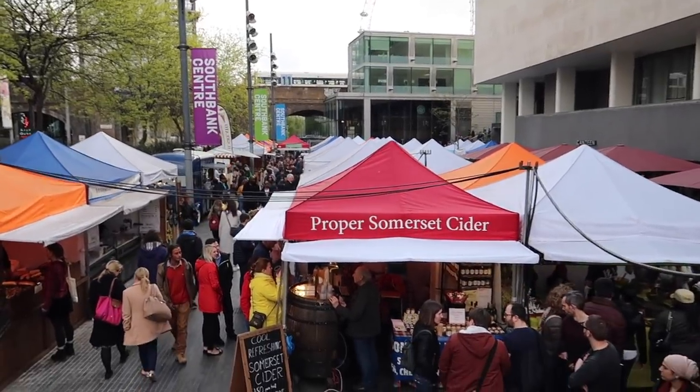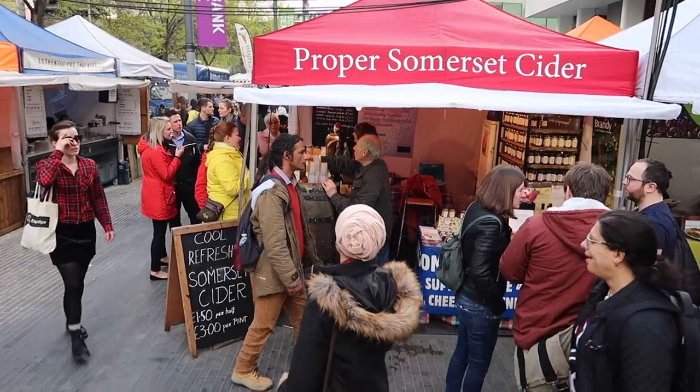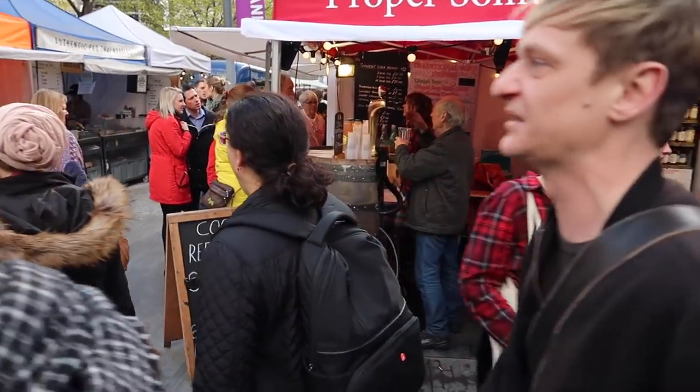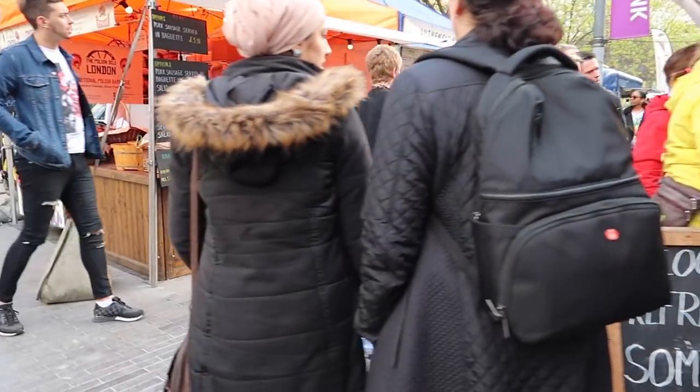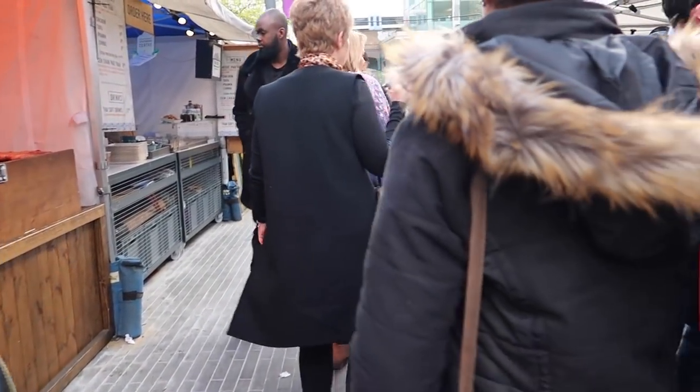There's enough choice here to make the market interesting, but not so much it's overwhelming. It always draws a crowd, but it's not ridiculous. So it makes the market very easy to navigate and gives it a phenomenal atmosphere. It's a very relaxed market, a great place to come and browse, get something to eat and relax.